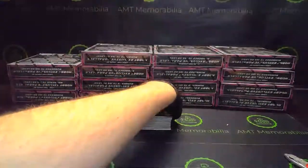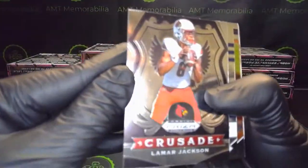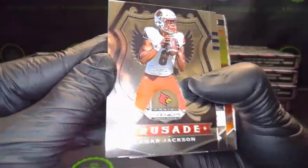All right, here we go. Box number one, all cards ship. We'll just go through the base. We're not going to go card by card, and then we'll do a full recap at the end of the video. Good luck, everyone.